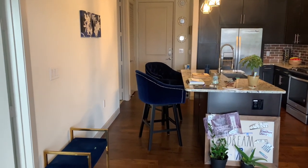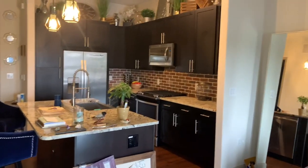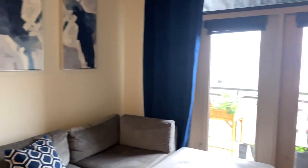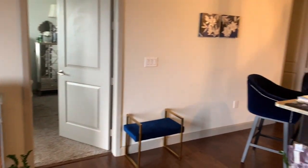So today I am doing an apartment tour. I've been wanting to do this for a while now and finally got my apartment clean enough to feel comfortable showing you guys my entire apartment.